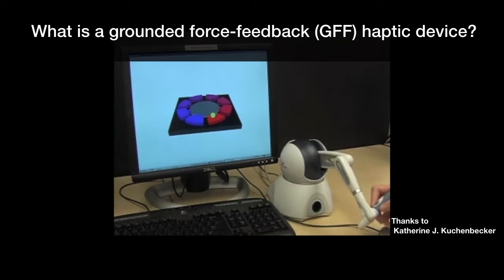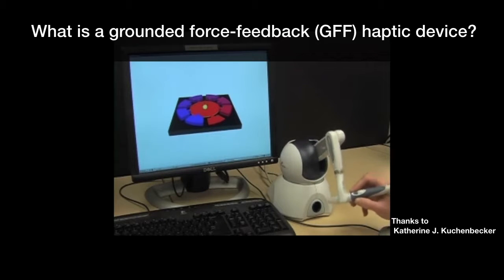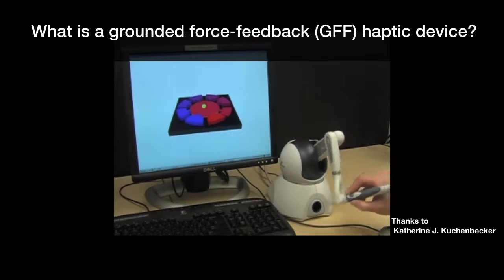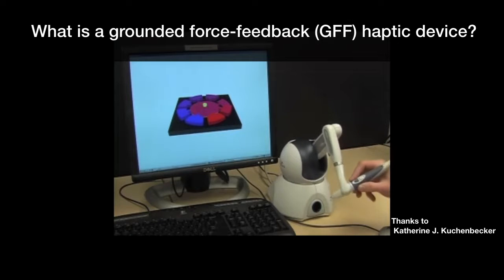What these devices all have in common is that they are attached to a stable surface, such as a table in this case, and they can provide force to the user body that tells the user that she's pushing on a virtual button or going over a virtual surface or tapping on it.